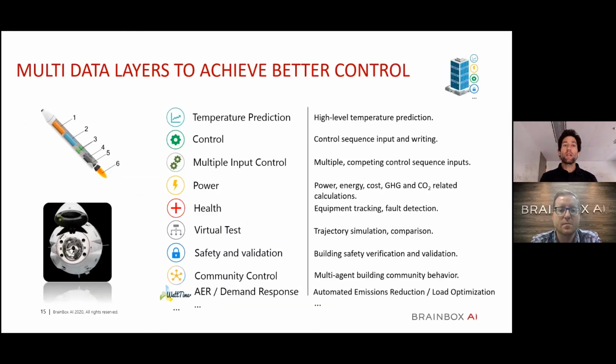And then we have many different modules that we're looking at and many different components of what we do. So we have models for temperature prediction or cooling or heating of a building, the cooling and heating loads. We have control optimization, making sure the commands that we're sending are true commands and that they're being accepted. We have power, where we're looking to decrease overall demand and not create an increase in overall demand and power.